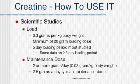So we'll get to the bottom of it. Creatine, how to use it. This information is based on scientific studies. This is not information taken from any product manufacturer. It's not something that was taken off a website for a product or a weightlifting website. These are based on multiple scientific researched studies.